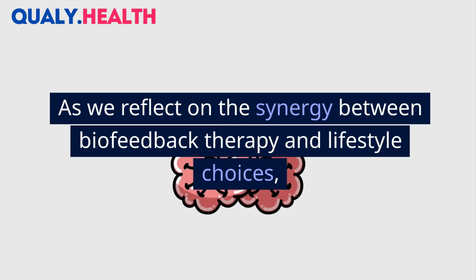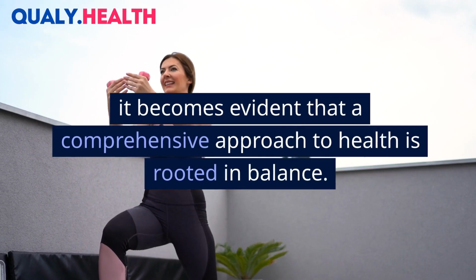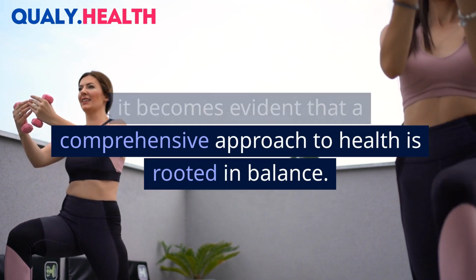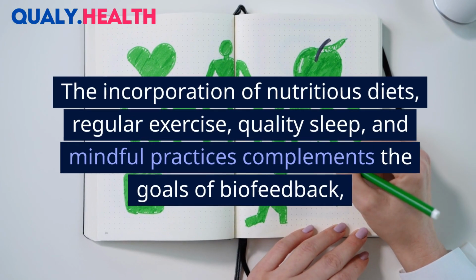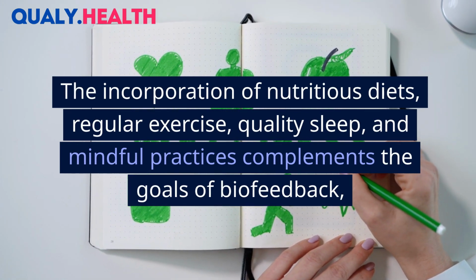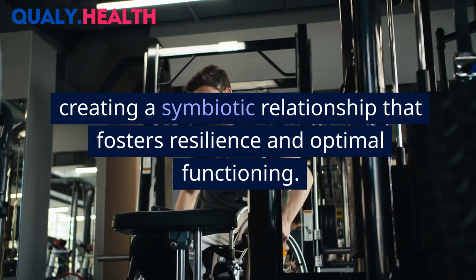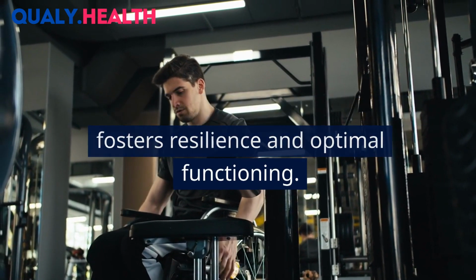As we reflect on the synergy between biofeedback therapy and lifestyle choices, it becomes evident that a comprehensive approach to health is rooted in balance. The incorporation of nutritious diets, regular exercise, quality sleep, and mindful practices complements the goals of biofeedback, creating a symbiotic relationship that fosters resilience and optimal functioning.